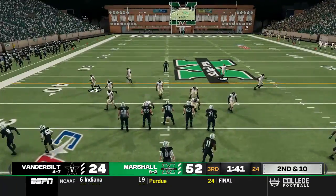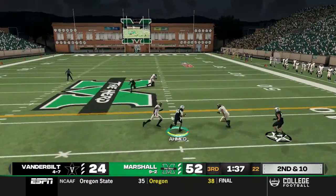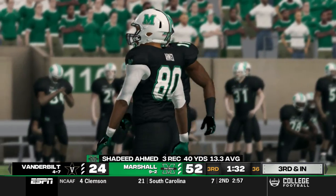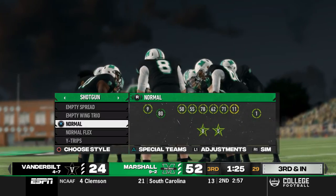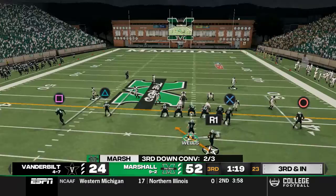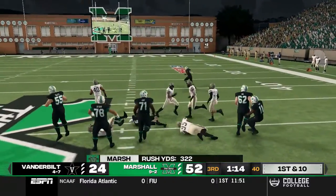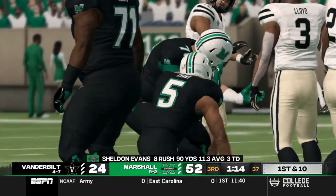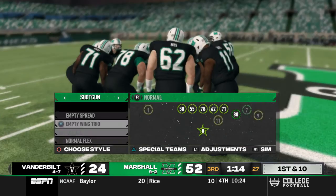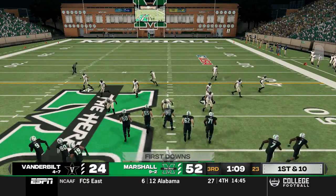From their own 31-yard line, it's second down. Marshall comes to the line holding that commanding lead. Pumps once. In as he threw, and he completes it. Brought down at the 41-yard line. Gains his way to the 49-yard line. We've got a first and 10, ball on the 49.